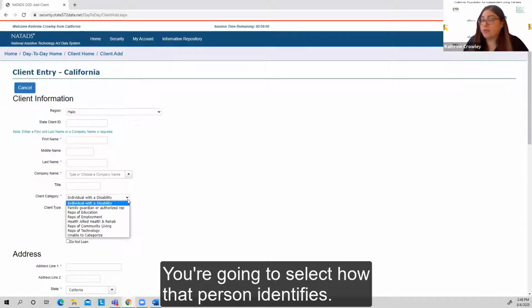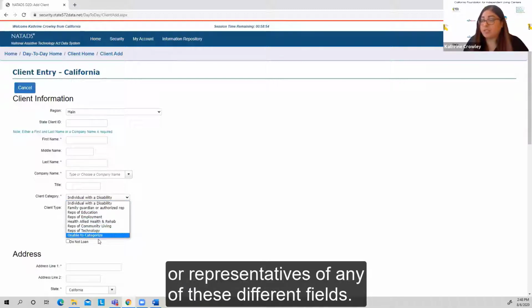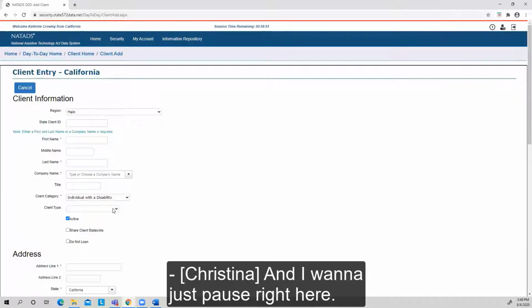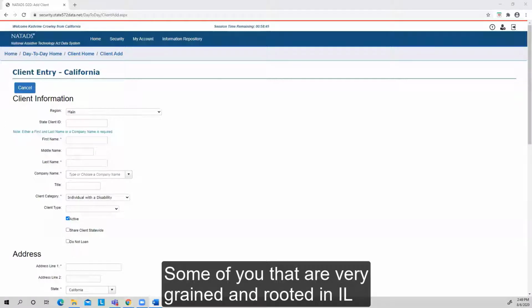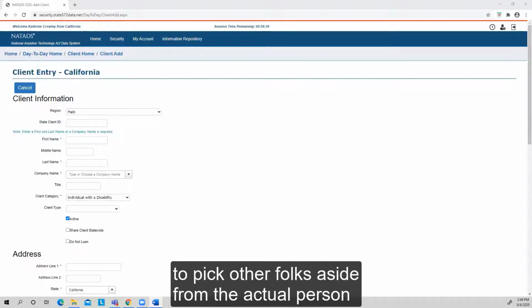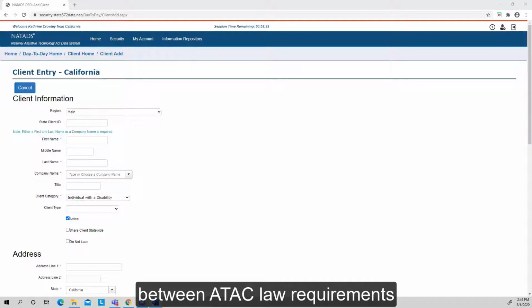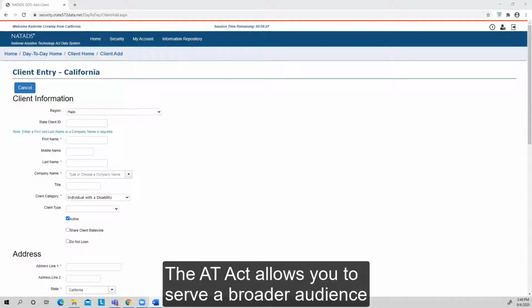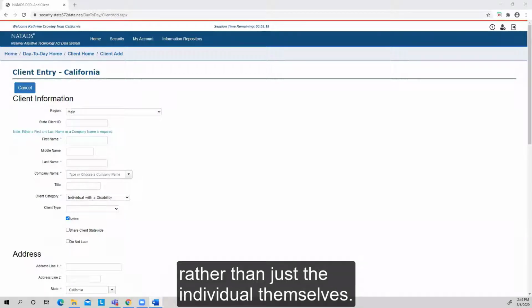You're going to select how that person identifies: an individual with a disability, family, guardian or authorized rep, or representatives of any of these different fields. I want to just pause right here. This is Christina. Some of you who are very grounded in IL may be wondering why it allows you to pick other folks aside from the actual person with the disability. Again, that is part of the difference between AT Act law requirements versus the Rehab Act and WIOA. The AT Act allows you to serve a broader audience of people associated with the individual with the disability rather than just the individual themselves.